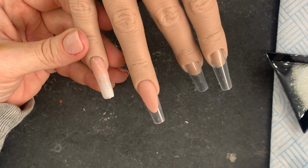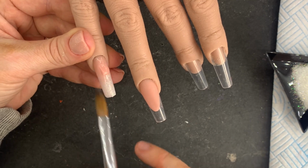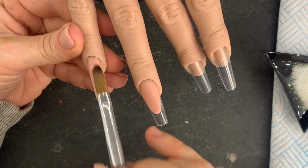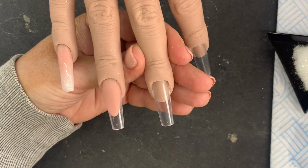This does have to be capped, so even if you're doing just a nude and white ombre, you would have to cap the bead. I don't cap the whole nail, I just cap where the blend is. So even if I wasn't using glitter, I would have to cap the blend, otherwise it would come away when I get my file out.